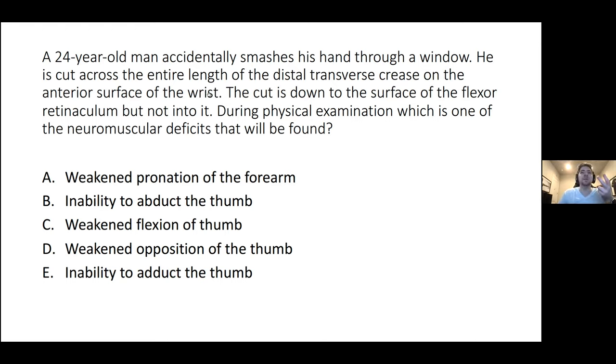Now, how do we determine which one's which? The cut is down the surface of the flexor retinaculum, but not into it. They're not telling you that for fun. They're trying to differentiate the two. Remember that the median nerve travels beneath the flexor retinaculum, okay? The flexor retinaculum is like a watch band, right? It doesn't really stretch, right? So that's why the median nerve that travels underneath it, you get carpal tunnel.